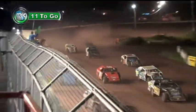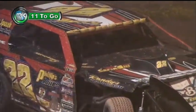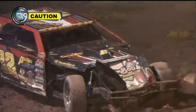Welcome back, just in time for the green flag here. 11 laps to go in the Midwest Modified feature. Whoa! 6 laps to go, and that's not good. The 22 car is up and over.